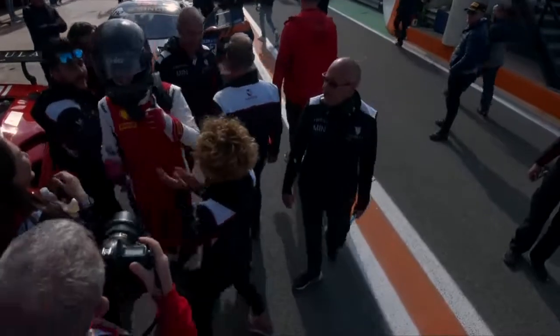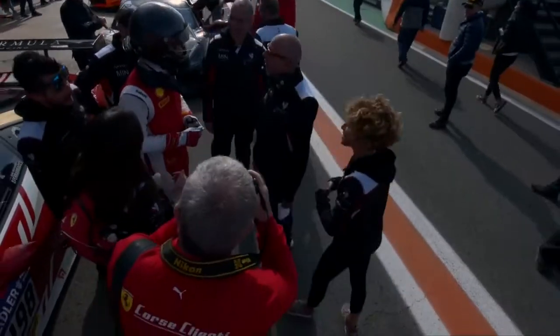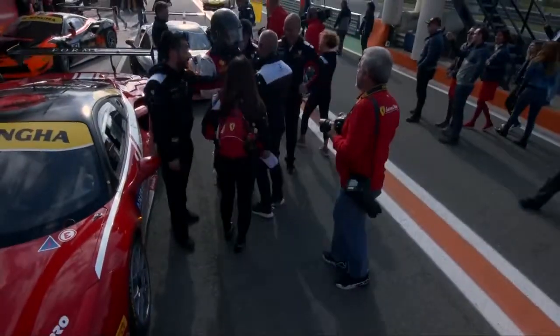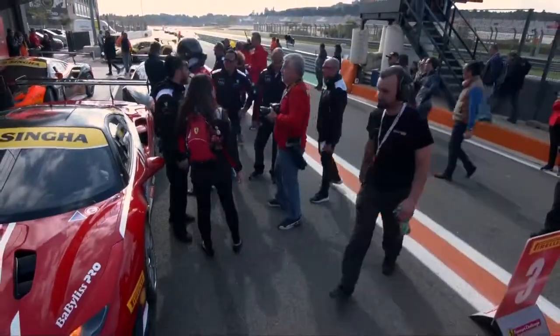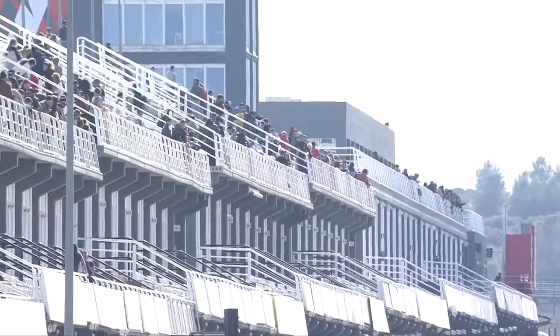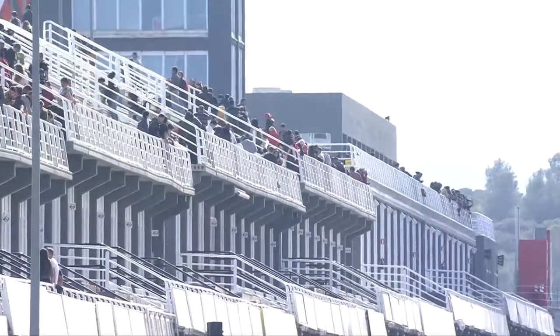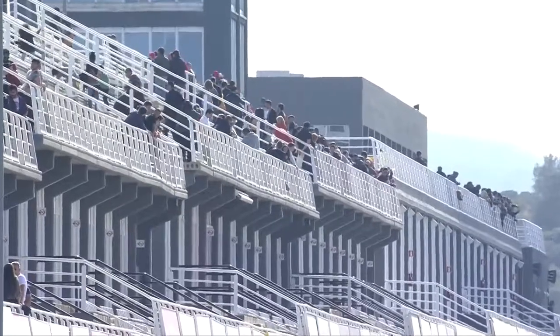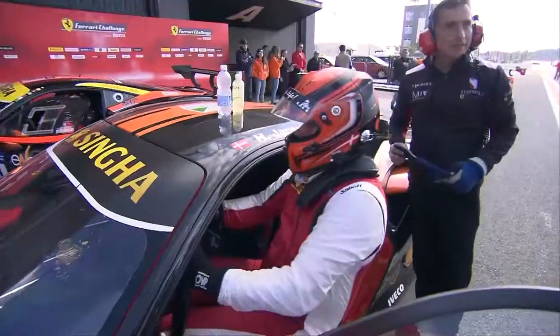Bravo ragazzi. Sounds like I know what I'm saying in Italian, and truthfully I don't. So the crowds make their way towards the podium area.